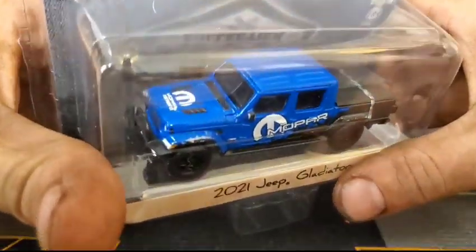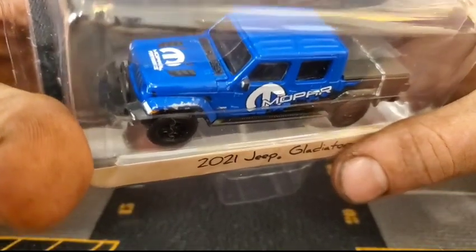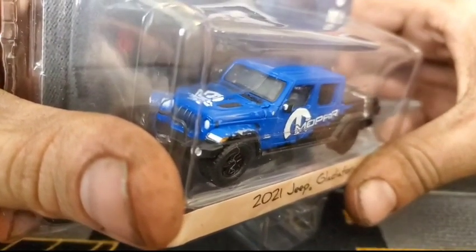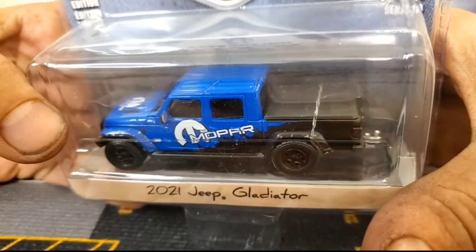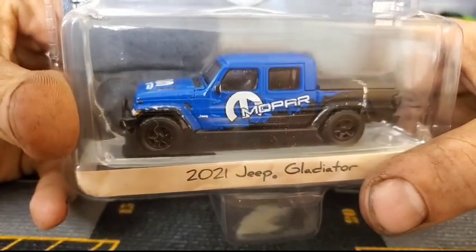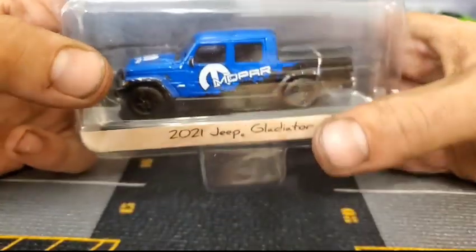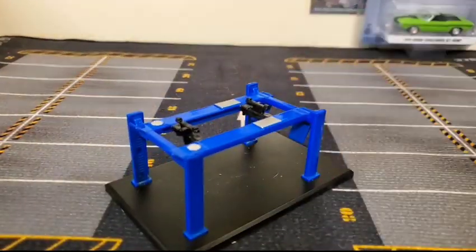Real quick, I'm already noticing it looks like it does have some paint blemishes going on the fender. And maybe a little something on the mirror too. So, not exactly perfect. That fender looks a little chipped up there too. Not exactly sure what happened there, but may be able to touch up some of that with a paint pen. I don't know. Let's get it out of the box and take a look at it anyway.